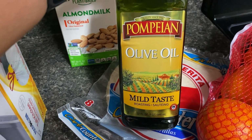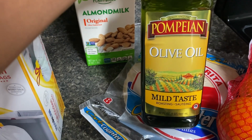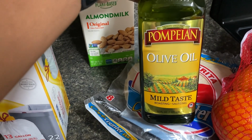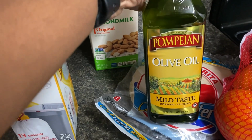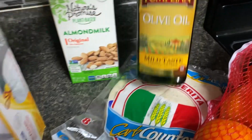32 ounces of this Pompeian olive oil. The mild taste was $9.99. And 16 ounces of a different brand was $6.99. So I just went ahead and splurged. Got the twice as much for $3 more.